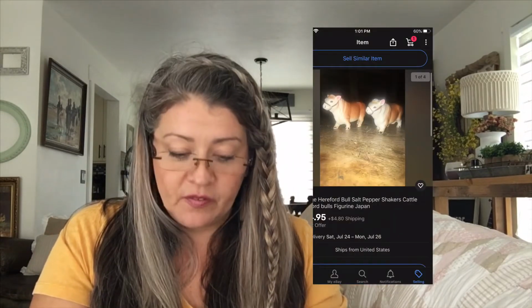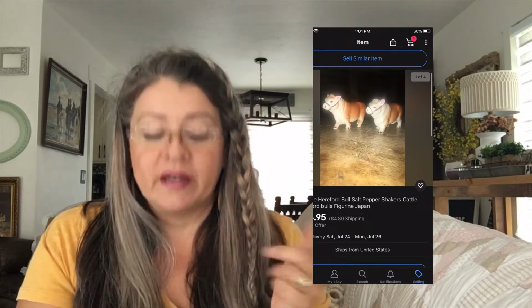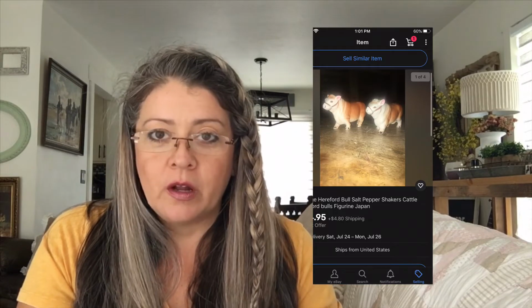Next are going to be these Bull salt and pepper shakers. Now, these were really, really cool, and when we saw them, we were like, we have to have them. This was all at that same estate sale. Picked these up for 50 cents, started doing some comps on them, and we got them listed last night, I believe, for $44.95. That was a good one.